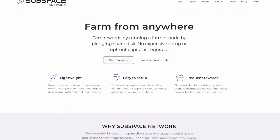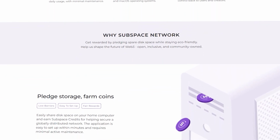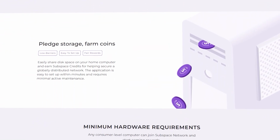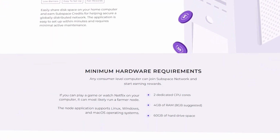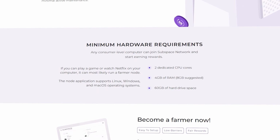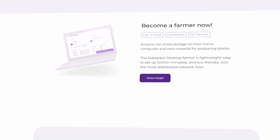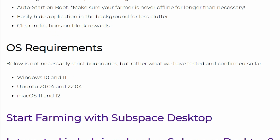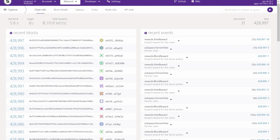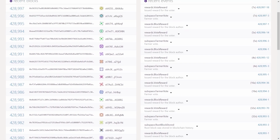Farming. From all we have learned, it seems that you can also run the node in the background on your laptop without affecting your user experience. Recommended minimum hardware requirements include 2 dedicated CPU cores, 4 GB of RAM, but it is better to have 8 GB, and 60 GB of hard drive space. In short, if you can play a game or watch Netflix on your computer, you can also run a node. The farmer node can run natively on Mac OS, Windows, and Linux operating systems. In addition, some community members were able to run a farmer node on Raspberry Pi, though it is not officially supported as of today.